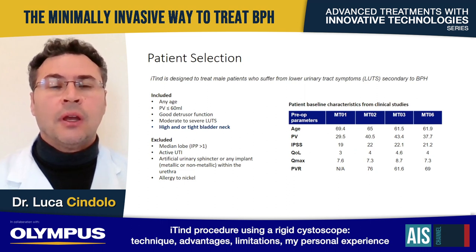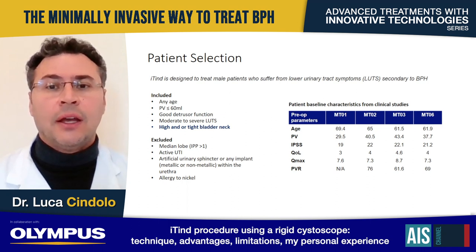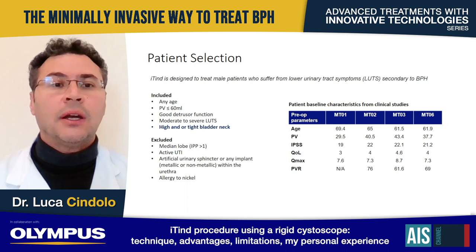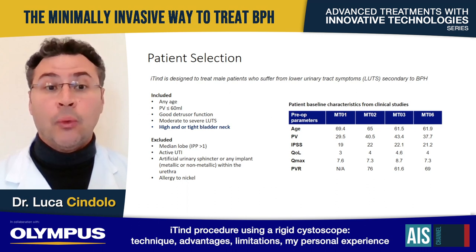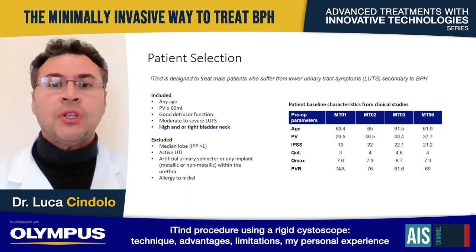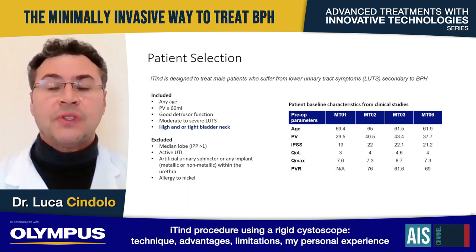Patient selection is the key to the success of all kinds of surgeries, but in this specific case, we have to look at the inclusion criteria of the studies that explored the clinical value of the iTind. Several studies during the last 8 years included patients with prostate volume of about 30 to 60 milliliters, with good detrusor function, with moderate to severe LUTS, with or without bladder neck involvement, but for sure without a median lobe. The prostate volume examined in these studies was about 40 grams, and the IPSS was significant.